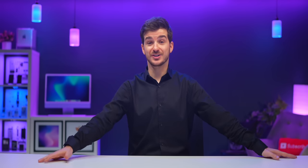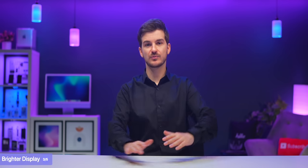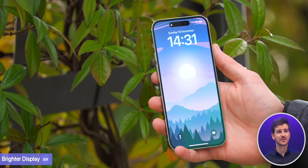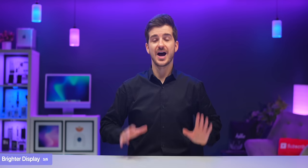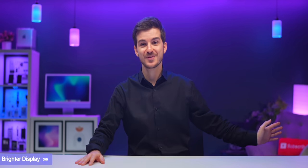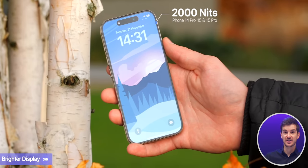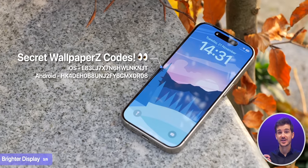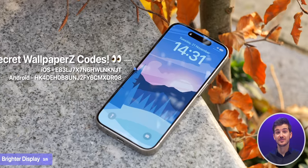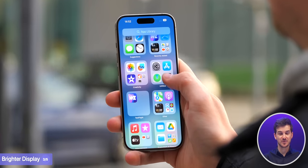The next leak is regarding the display. More specifically, its brightness. You see, ever since the iPhone 14 Pros, the brightness hasn't really been an issue for the iPhone. I find it absolutely crazy that the iPhone 14 Pro, and the 15 and the 15 Pro for that matter, can now get all the way up to 2000 nits when viewing them in direct sunlight. Like, that display is so visible that it generally looks normal. It doesn't look washed out, it doesn't look dim, it looks perfectly visible.